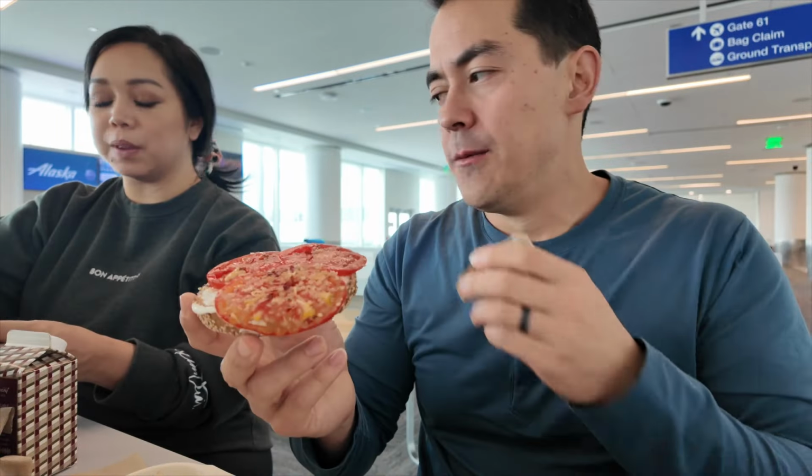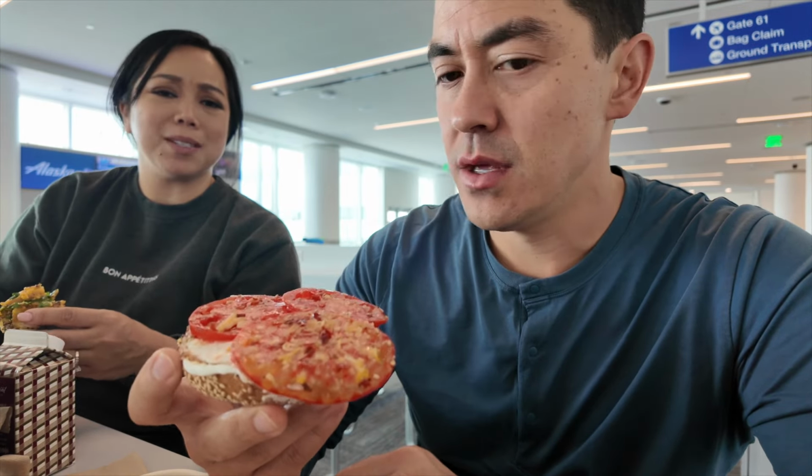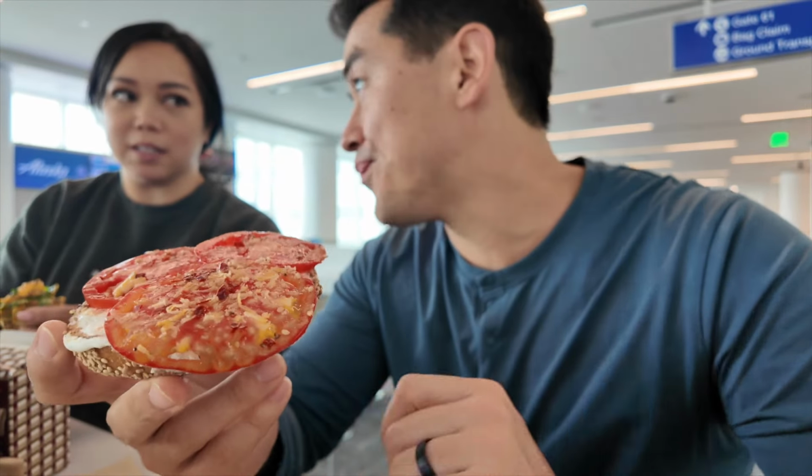But there's also an orange zest to it. Yeah. That gives it a... Is it orange or lemon zest? It's lemon. I can't tell. I mean, a citrus zest. A lemon zest. It does make a difference.